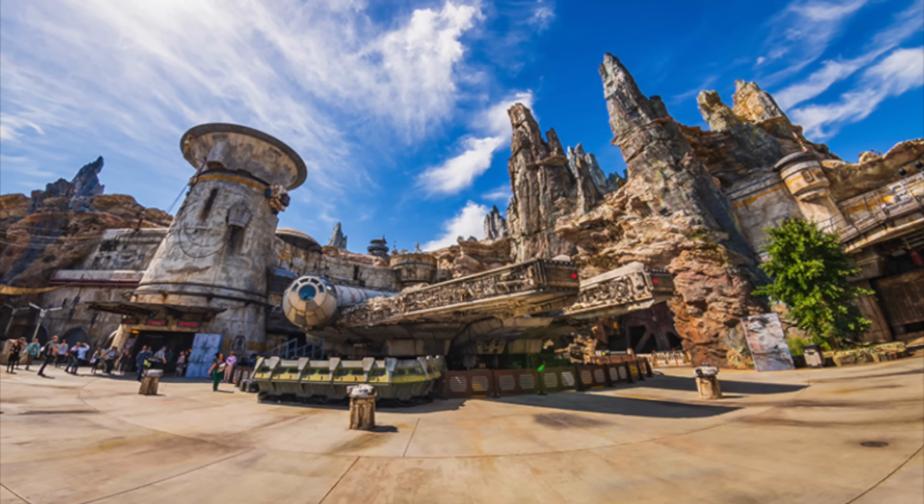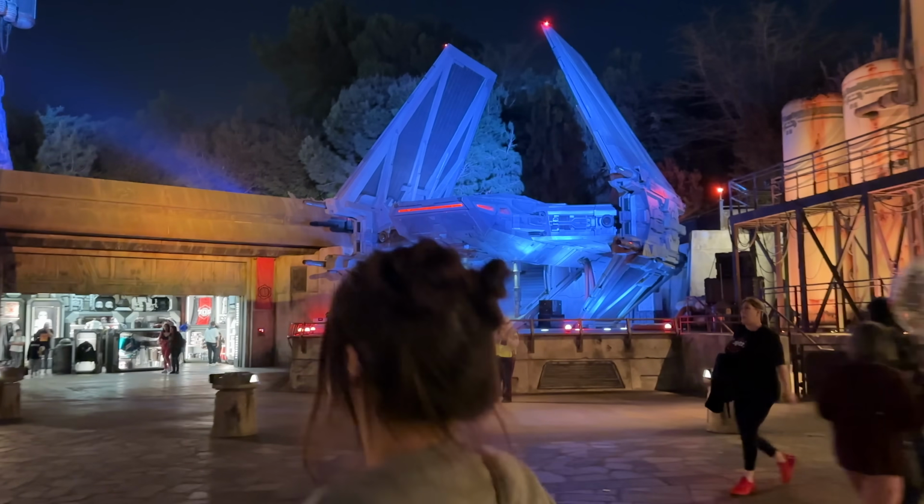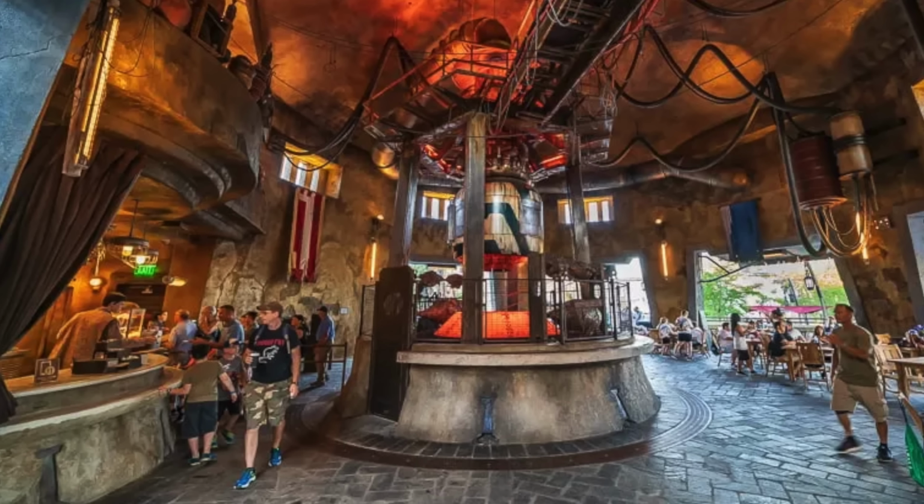After finishing the ride, it was time to head to Star Wars Galaxy's Edge. This is personally my favorite part of the park because I'm a huge Star Wars fan. After walking around for a few minutes and checking out the Millennium Falcon, we decided it was time for some food. So we stopped at Ronto's Roasters, where they serve up Ronto wraps.